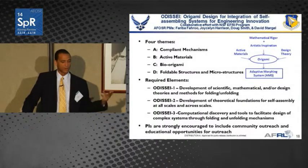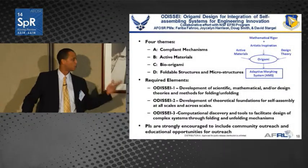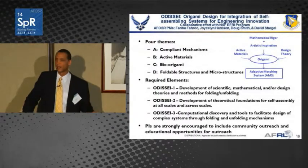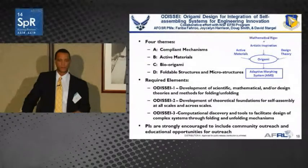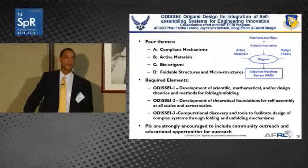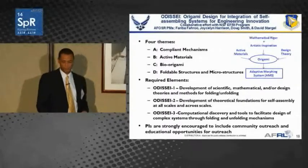So that was one of the requirements, that they had to address at least two of these areas within their proposals. I think we've co-funded about 13 projects with NSF that are currently active, and we've had a very strong partnership with them, and we got a good leveraging on our money for what they've put in.